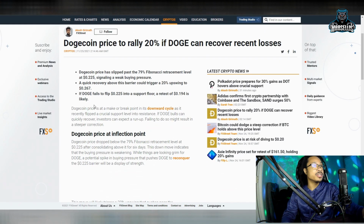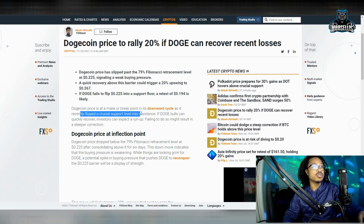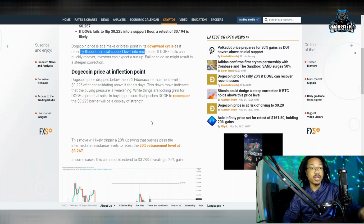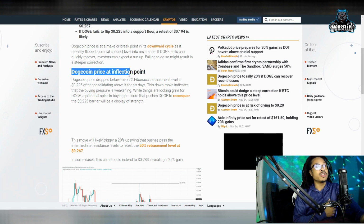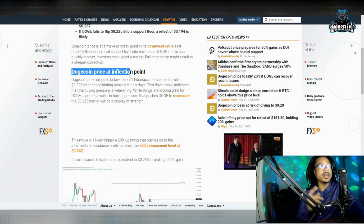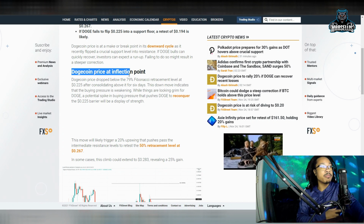So, over here, you can see Dogecoin price is at a make or break point in its downward cycle, as it recently flipped the crucial support level into resistance. If Doge bulls can quickly recover, investors can expect a run up. Failing to do so will result in a steeper correction, pretty much failing to stay above 2164 like they said previously. So Dogecoin price is at an inflection point. Dogecoin price dropped below the 79% Fibonacci retracement level at the 22.5 area after consolidating above it for 6 days. This down move indicates that the buying pressure is weakening.